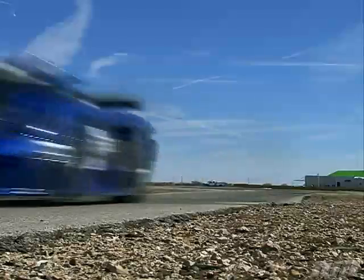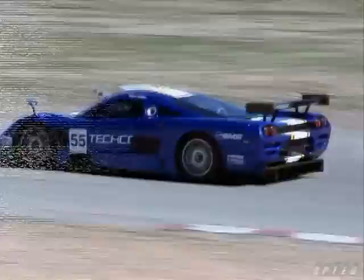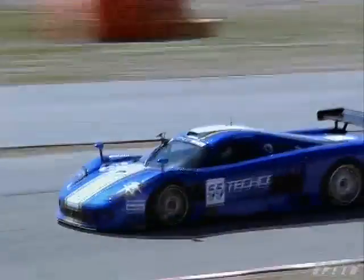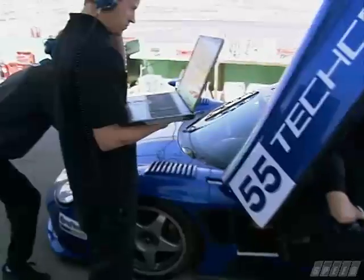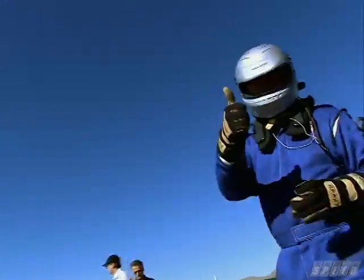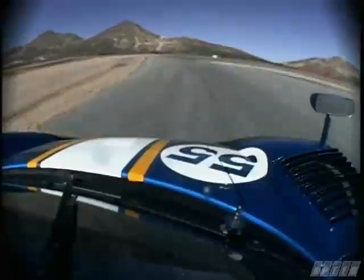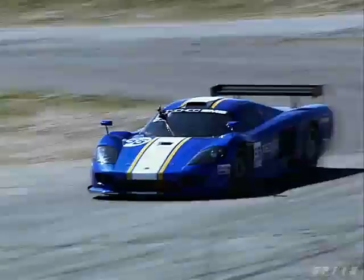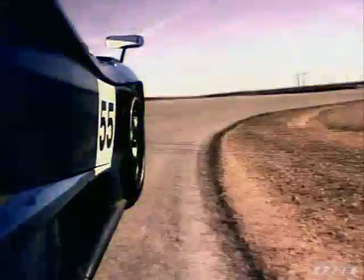Well, today we're testing our Saleen S7. The two cars that you see here today are owned by a company called Teco, which is owned by Wayne Grafton. And these two cars competed in the last 2 years over in the European Le Mans Series, where they won the championship last year, and the French GT championship as well.